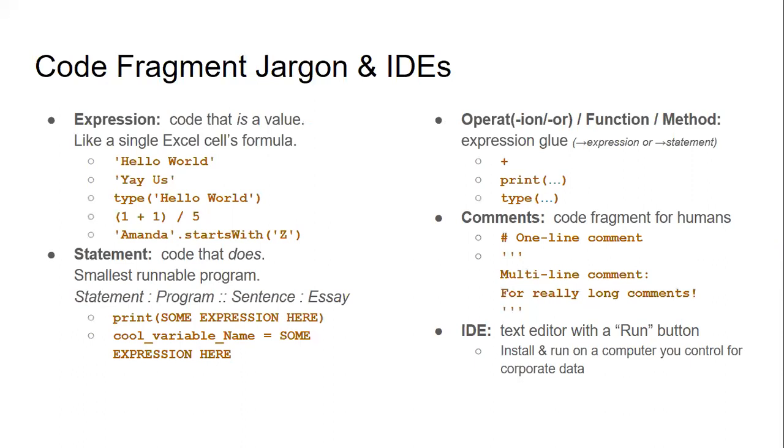There's also a thing called a multi-line comment. For the one-line comment, you just put a little hash in front of it, and it'll usually get grayed out in most IDEs, those text editors with the fun colors. And then you just take 3 single quote marks on either side of your multi-line comment if you want to say something and not have it just scroll to the right forever in your code. And then again, an IDE is a text editor with a run button.